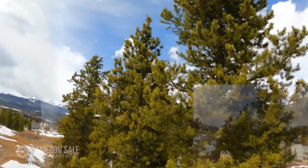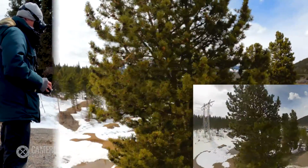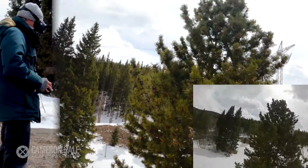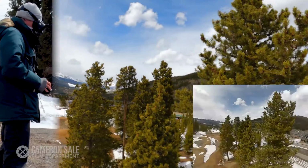Tried to get a little close to this tree just to see what would happen. Pretty stable, but again, a little wind gust and it would just probably push it right into that tree, and it would be really tough to get it out. So didn't want to hover there too long.